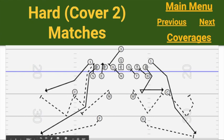We'll game plan that as much as possible, of which receiver is the better receiver. Do we want to stay underneath and inside of the flag there, or do we want to help out? Is the wing the better ball player?